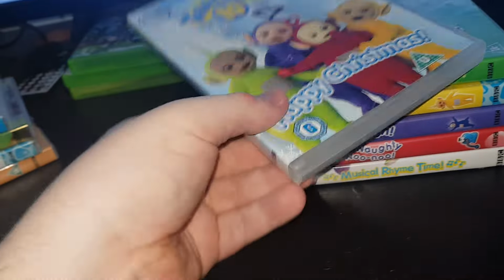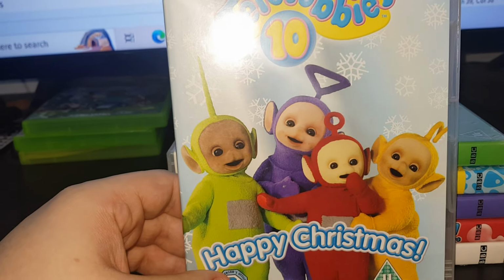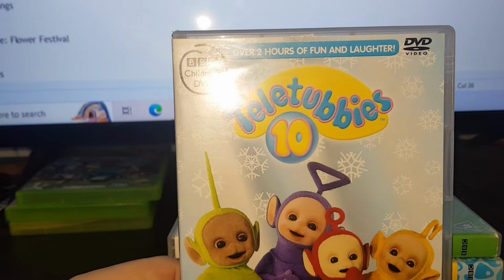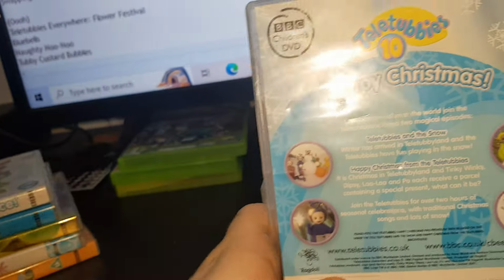Next up, we have Teletubbies 10 Happy Christmas. This is a Christmas DVD, another Teletubbies 10th anniversary DVD. And like I said, at the time of recording this, they're 25 years old. There's the front, the spine, and the back.